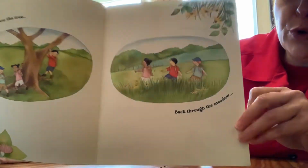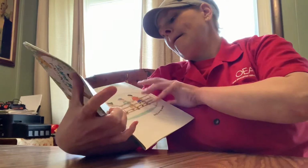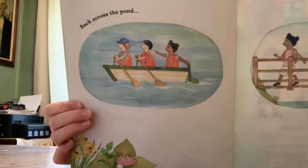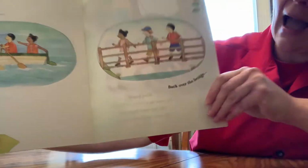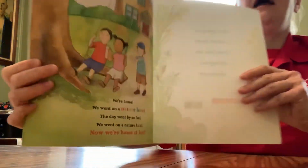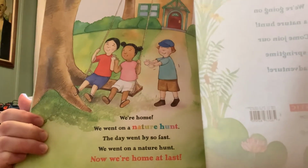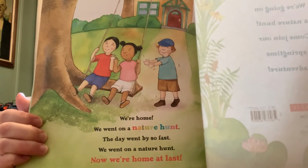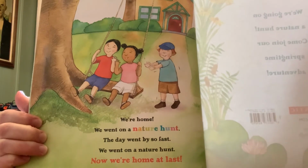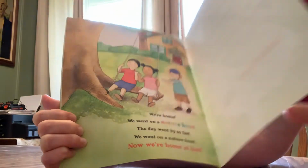Back through the meadow. Back across the pond. Back over the bridge. And then we're home. We went on a nature hunt. The day went by so fast. We went on a nature hunt. Now we're home at last.